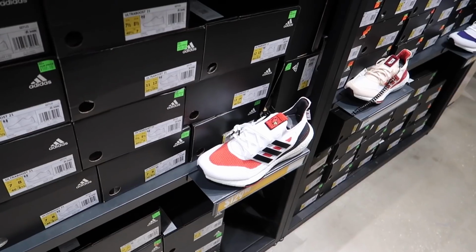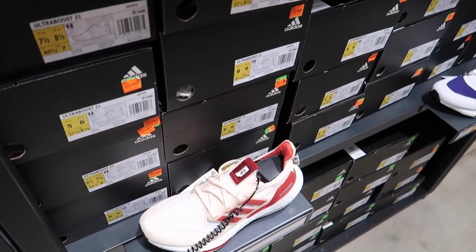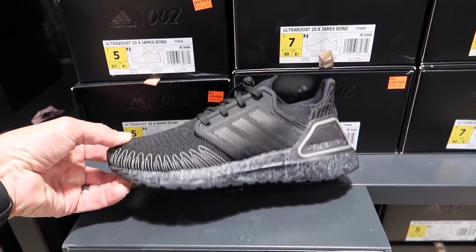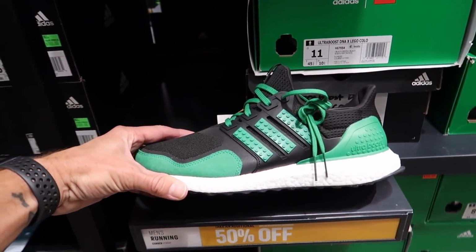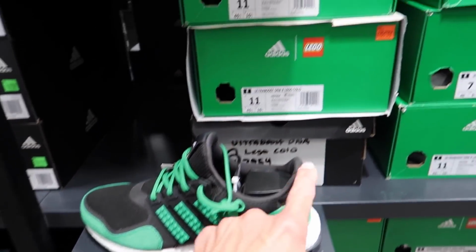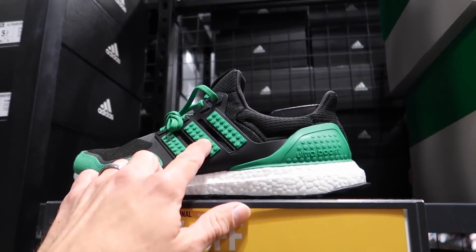Yeah, I like that. They definitely have some collaboration things like these Ultra Boosts that are like, what are these, like colleges maybe? These are Ultra Boost James Bond edition. I don't know what makes them James Bond edition. Oh, they do have the Lego Ultra Boost and they're 50% off. Take an additional 50% off of $129. Ooh, interesting. But they're just green.